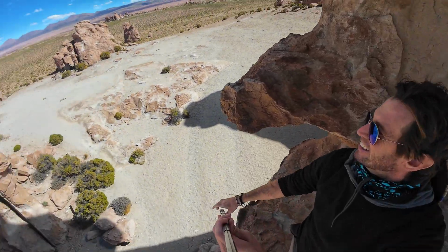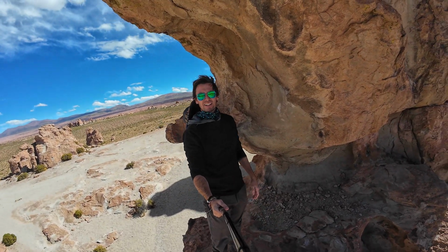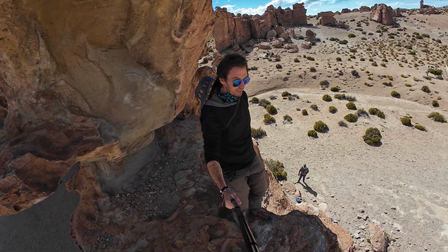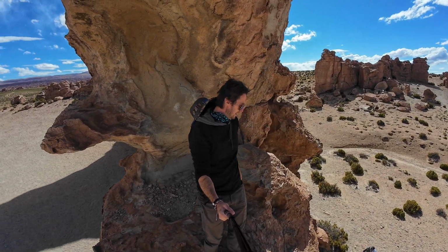Not too bad, but great views all around. There's a lot of balanced rocks here as well. Not a lot of room for error because some of these rocks are these little chips that break off.